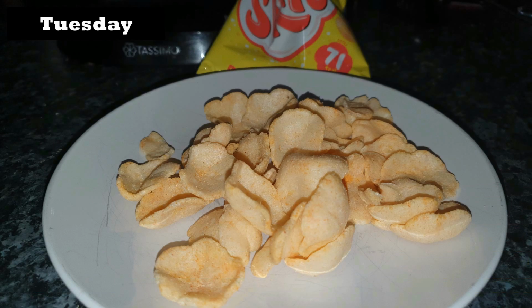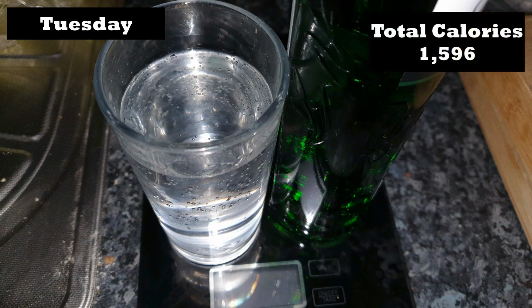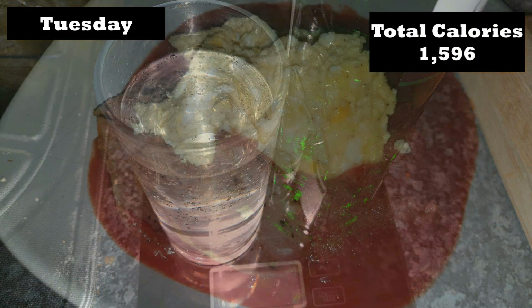And then in the evening, it was a nice little salad. We had a salad last week, so this week I decided to have a boiled egg salad with lettuce, tomatoes, cucumbers, a bit of garlic mayo, olives and gherkins or pickles. It was very nice to have. It's been warm recently over in the UK, so it's just a nice refreshing little tea, as we say. Followed by a gin and tonic, which came to 1,596 calories.